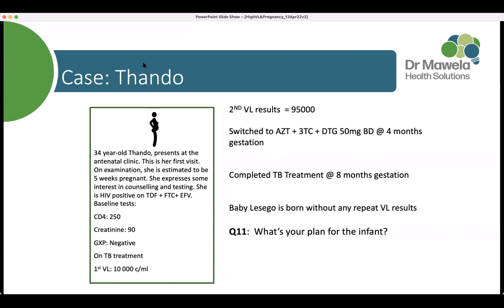So here's a follow-up scenario. Baby Lesego, that is me, is born, and then unfortunately, you don't have the repeat viral load results. You don't have the 7 months, you don't have the delivery results for the baby. How would you approach this infant?